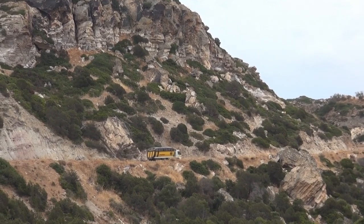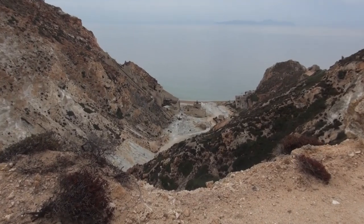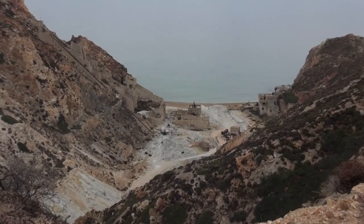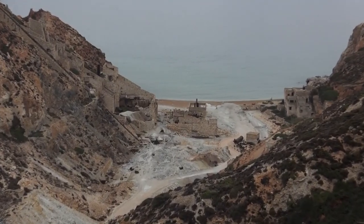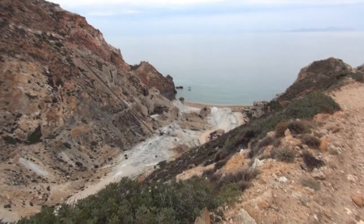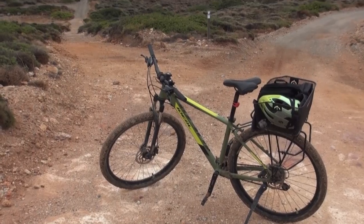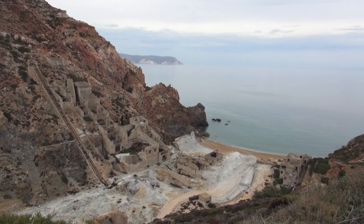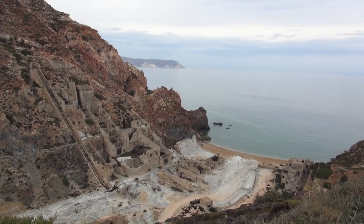Geotrail number 3 leads to the abundant sulfur mines in Paleorema Bay. This is located on the east coast at roughly the same latitude as Sapphira. Bizarre industrial ruins stand in an impressive landscape best reached by bicycle. They would be well suited for filming Fallout 3.